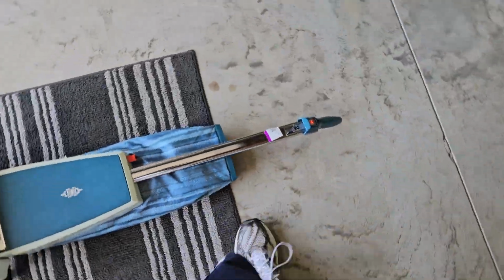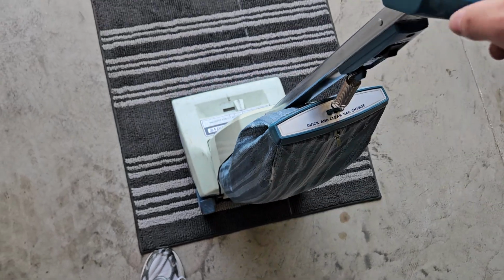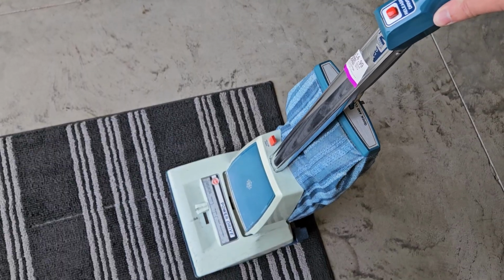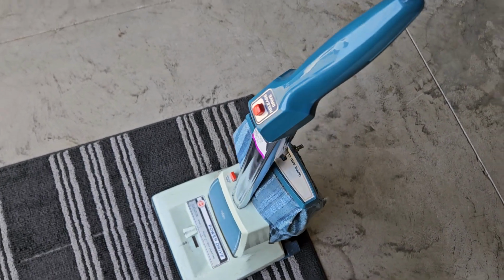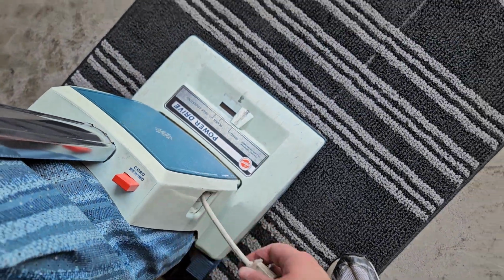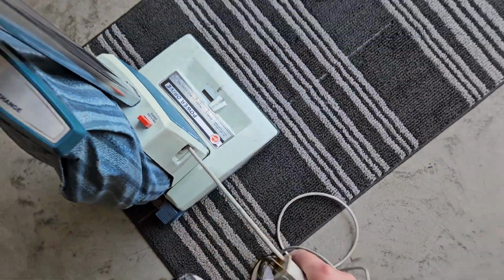So yeah, even though there are still other direct-air machines I would prefer over this, like my Simplicity Freedom that I'll do a video on next, these are, again, just such a joy and a pleasure. So without further ado, I'll go ahead and plug this in.